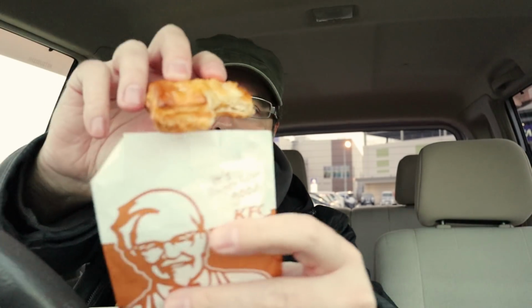They're very flaky. There's not much filling in there. Oh wait, it's not apple. Well, it is apple, but it's a custard and apple pie. I like that. Usually you'd expect the apple pie filling to come out, but it's actually little chunks of apple held in place with a sort of custard. So this is really good. I like this a lot.